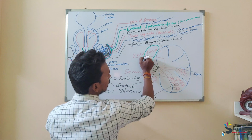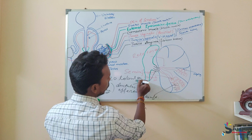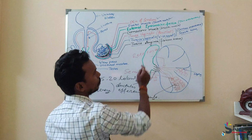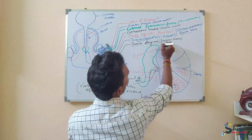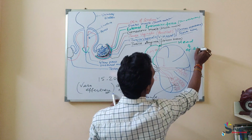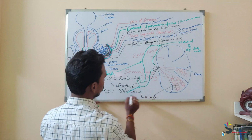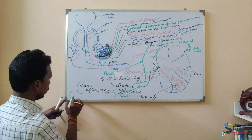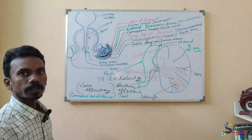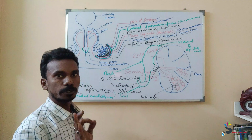So epididymis is basically the place where the sperms are stored in your body. Mind it, epididymis is the place where sperms actually store in your body. So this part is the epididymis. Epididymis is again divided into 3 parts. One, this is the head of epididymis. This part is the body, and this part is the tail, or you can call it caudal epididymis as well.